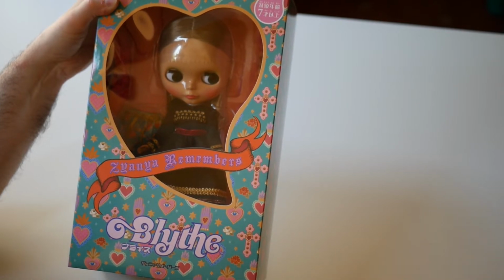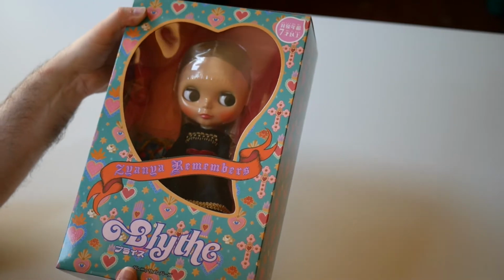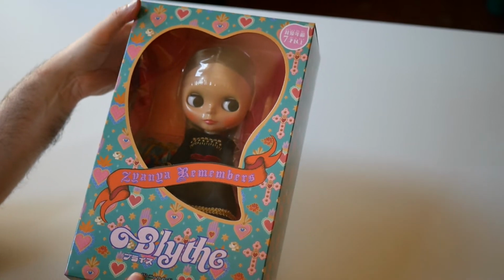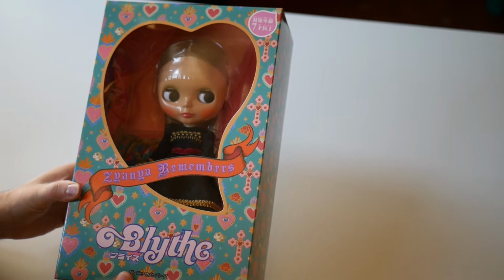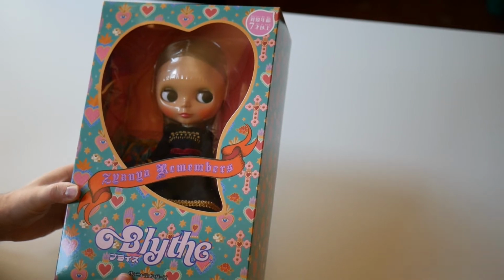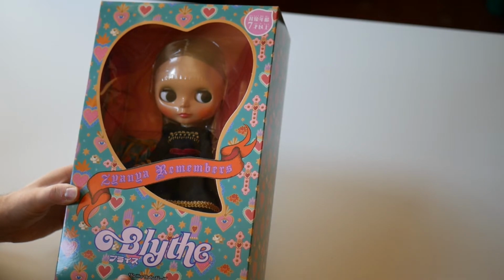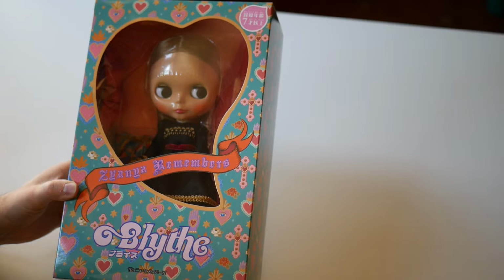It did take a while for it to arrive. Obviously, at the moment, we're still in the middle of issues with a certain you-know-what, so I think that's probably why it took longer than normal, because the doll had already been released at that point. I'm presuming that maybe they had to shut down again, or it was just stranded a little bit. But yeah, obviously she's here safe and sound, and I'm very excited to get her open.